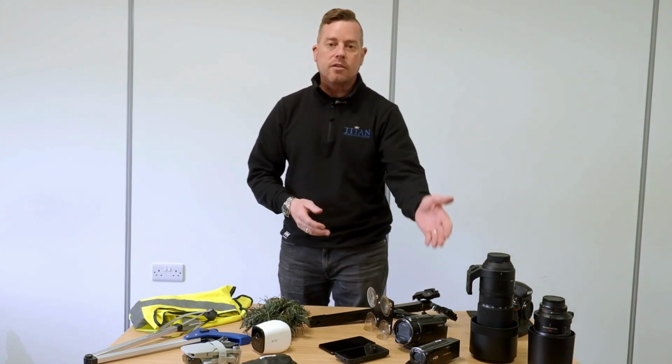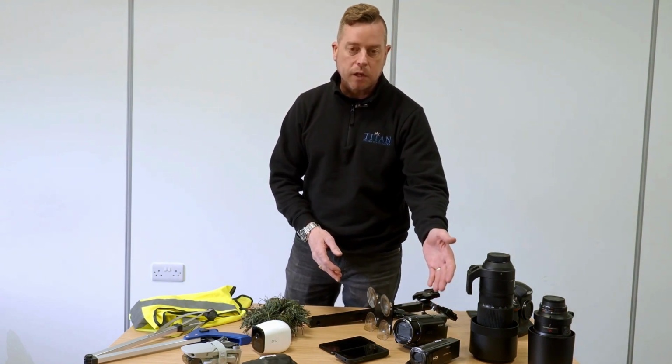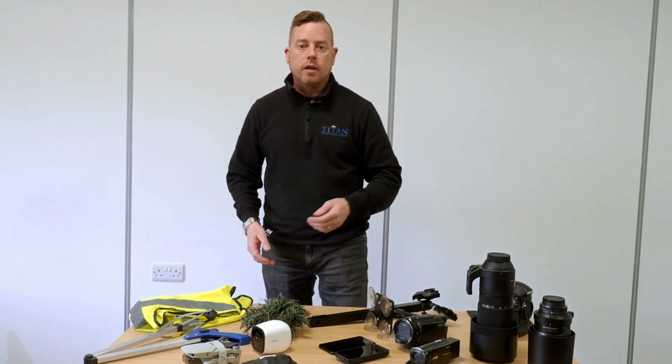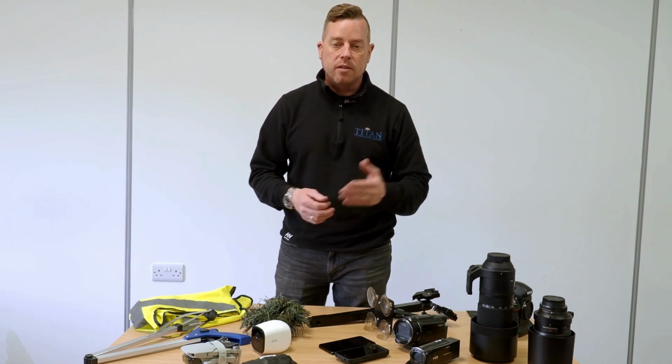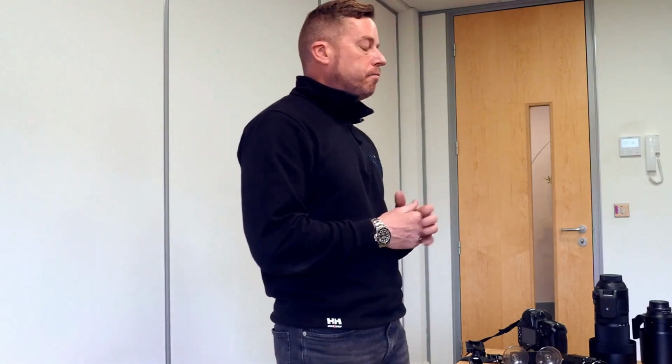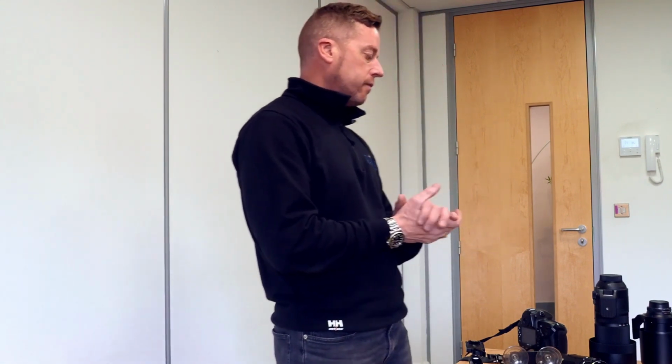So if we're looking at the entry-level camcorder, we're looking at £100. The entry-level covert, £150. So that's £250 and maybe £50 for one mount. So it's not expensive. It's relatively inexpensive.